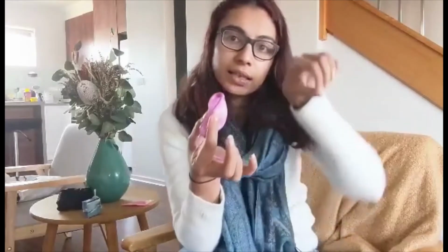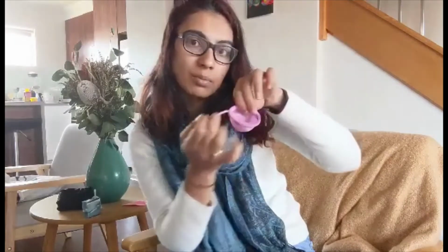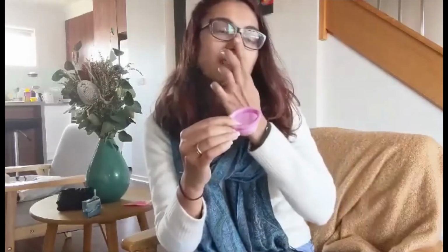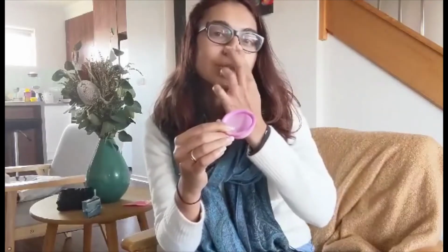You basically just pinch the disc in the middle, and then if this was your vagina there, you would be inserting it like so, and then releasing, and the string just sticks out, and you can use the string to just pull it out. But it would basically just sit cupped around your cervix. So if you're putting it in and you feel something that feels like the end of your nose, like a soft nubby type thing, that's your cervix, and you just want it to sit snugly around your cervix there to collect all of the blood that comes out, which can then just be pulled out.